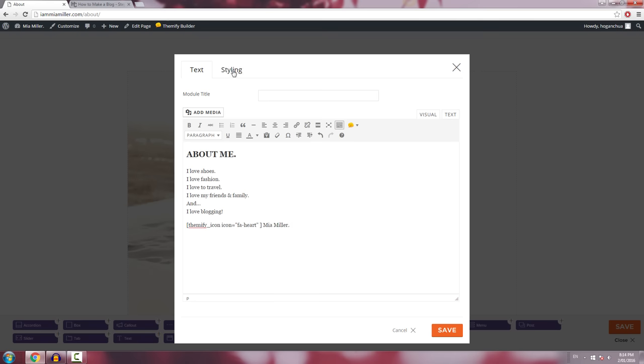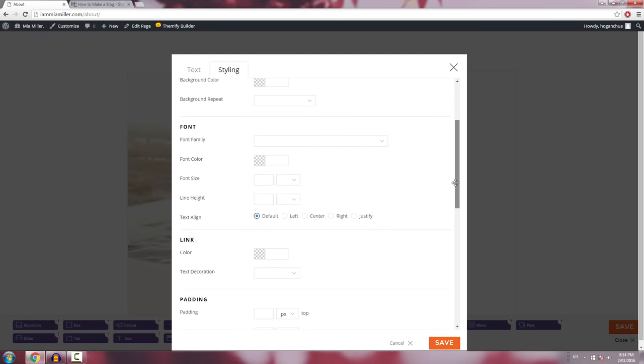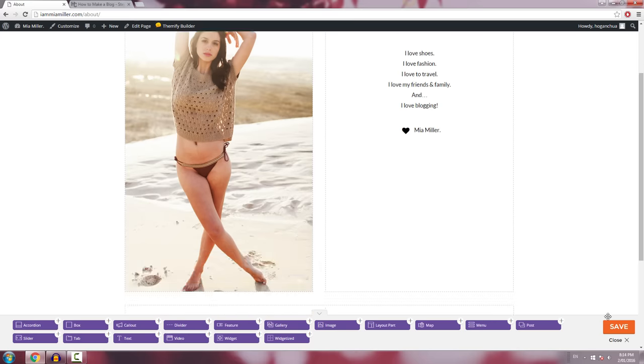And then we're going to go to styling, and we're going to add a little bit of padding. Because what I found was on mobile, the text is too close to the image here. Okay, so I'm going to add a little bit of padding, just 10 pixels. And then click on save. And there you go. So right now we're going to save this and close it.